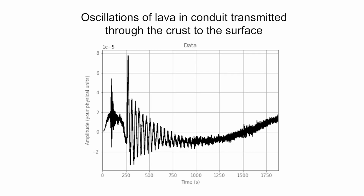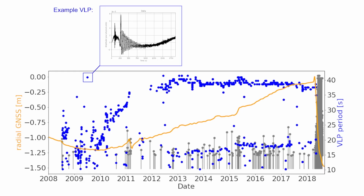Signals of this activity that were transmitted through surrounding rocks to the surface reveal the structure of the shallow system through time. The graphs shown here depict Kilauea summit eruptive activity. We will represent this data using sound and animation, a combination that often makes complex temporal patterns easily recognizable.